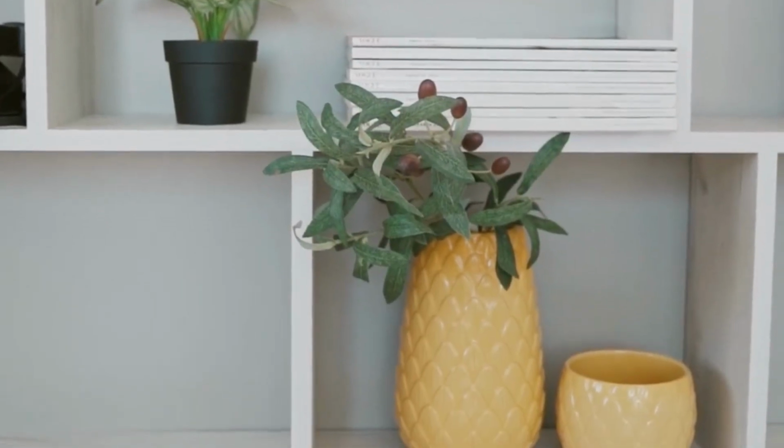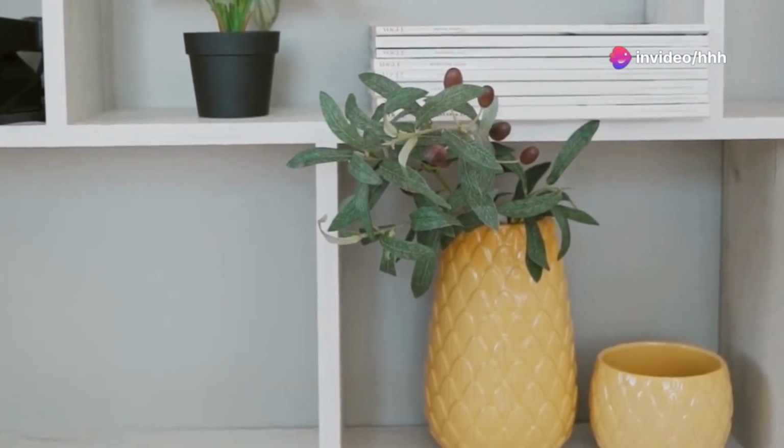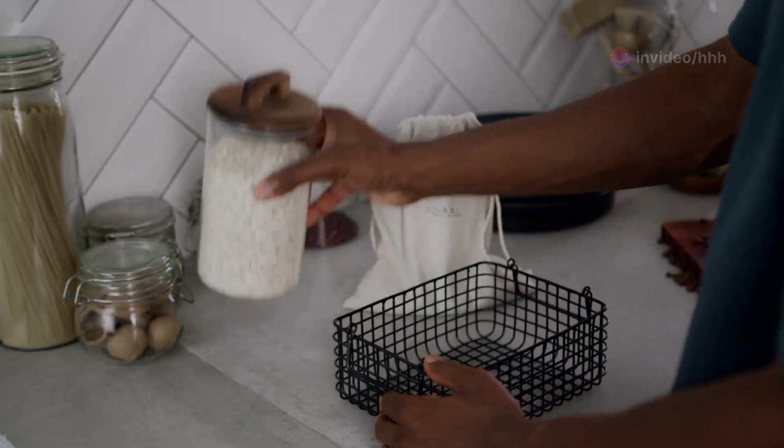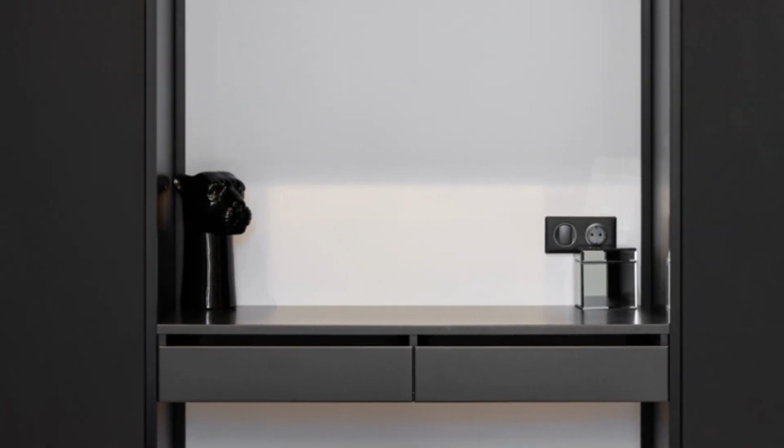Utilize vertical space by incorporating shelves, bookcases, and wall-mounted organizers. Baskets are a versatile storage solution that can be used in any room. Ottomans with hidden storage compartments provide both seating and a place to stash away clutter.